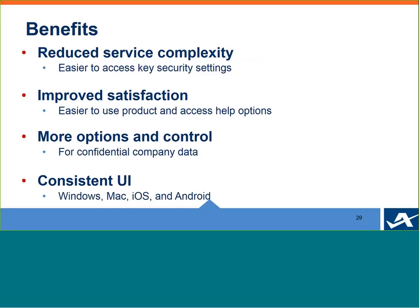So our benefits: we really want to reduce service complexity. We want to make it easier for you to access the information, the controls, and the policy that you need, so you're not managing Autotask Workplace, you're using it and interacting with it, making it easier for our administration teams. We want to make the product easier to use, easier to interact with, easier to use on mobile, really improve satisfaction for our customer base, and take advantage of a lot of the security and features that come with the modern operating systems and the modern phones, Touch ID support being a prime example.